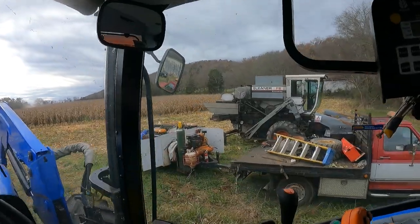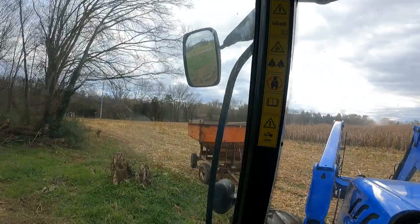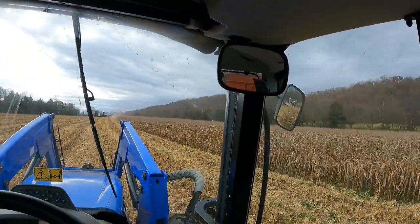Looks like old Gary's still working on his. They said something with the feeder house chain, maybe going long and it'd be taking corn, but then it would clog up. Don't know if it's the chain or maybe the clutch or what it may be. But if he gets that one fixed, they'll be running both of these Gleaner F2 combines through the field and really be shelling out the corn.